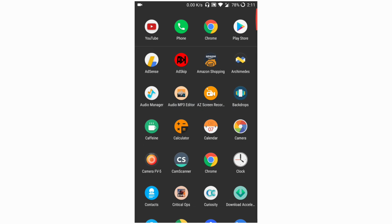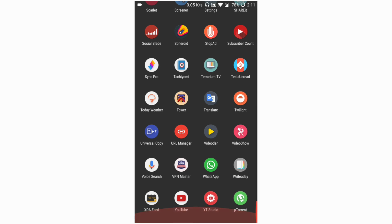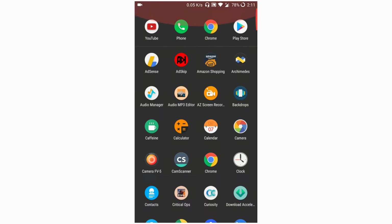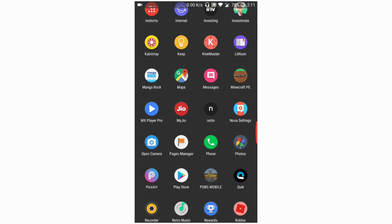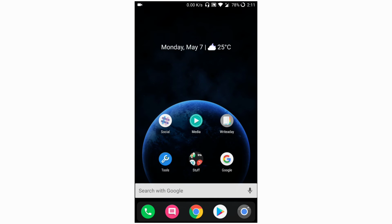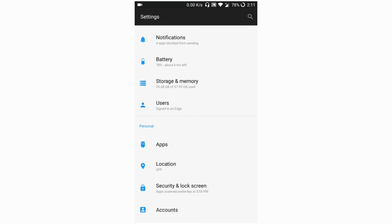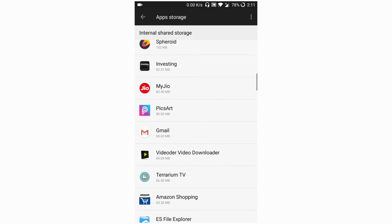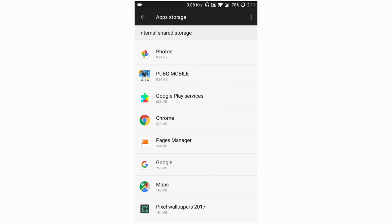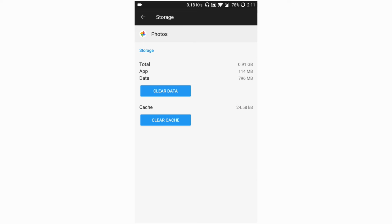Next up, of course, you're going to go and see the whole applications list you have, and delete the ones that you don't use. There are a lot of applications on your smartphone, so just go through all of them and see which apps are taking a lot of storage. Now there are some things like data, how much data the application is taking.